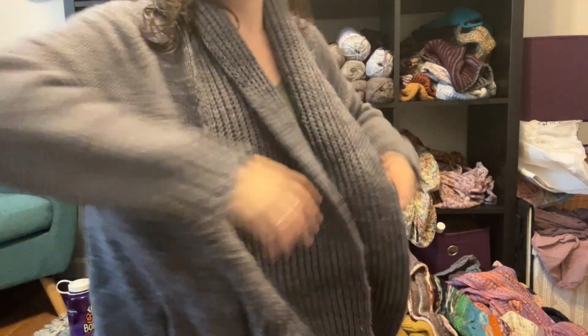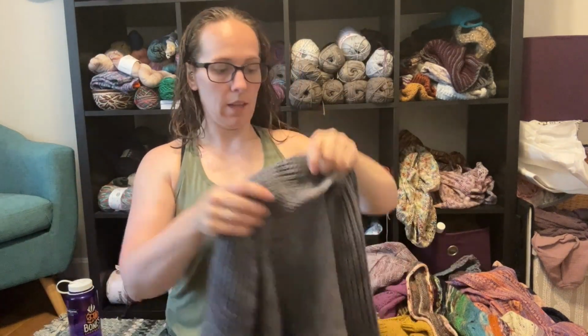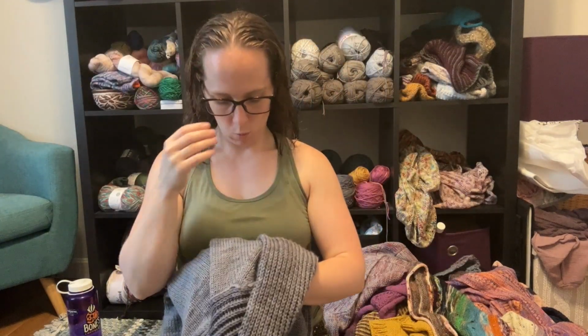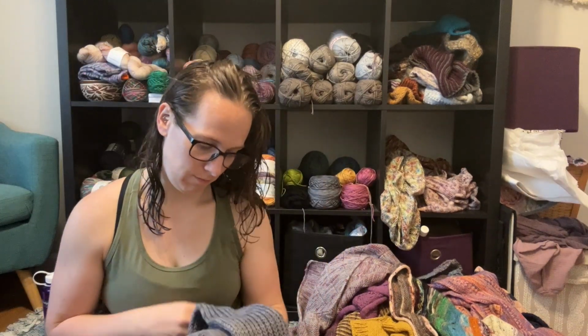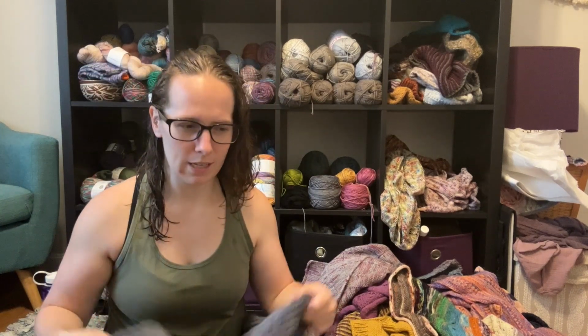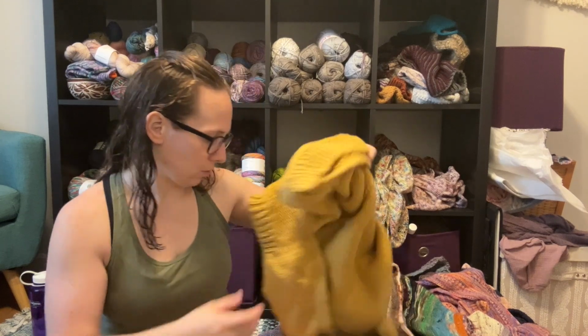See, it's got pockets. This is knit out of Legacy Fiber Arts, in one of their 100% wool bases. This might have been their Highland. I don't remember which gray color this is. This is just a really cozy, easy, toss it on if I get chilly kind of a sweater. I'm trying to decide if this is gonna go in a basket yet. It's staying, but I don't know if I wanna put it away.